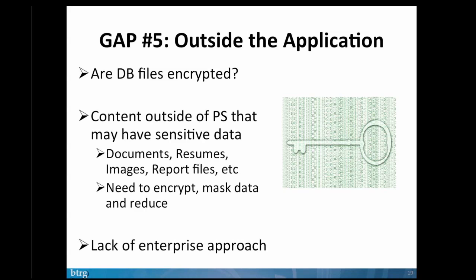And then, of course, PeopleSoft rarely exists in a vacuum. So what are the interfaces in and out of PeopleSoft? What other systems? Where else is my HR data? You want to really take an enterprise approach to make sure that you're secure not only within PeopleSoft, but also across the enterprise.